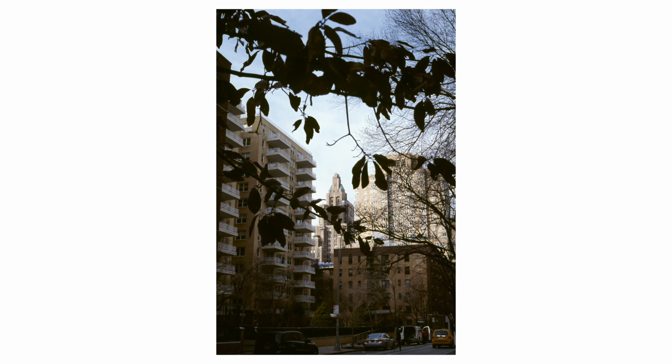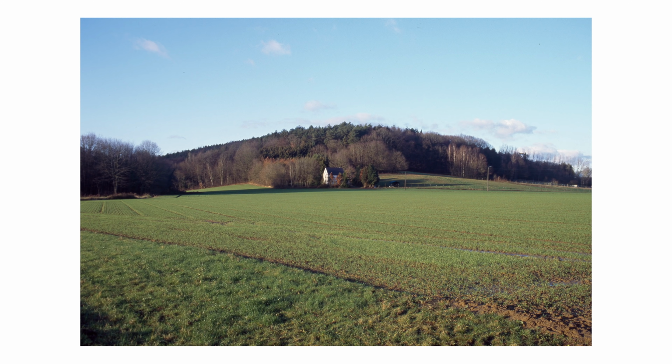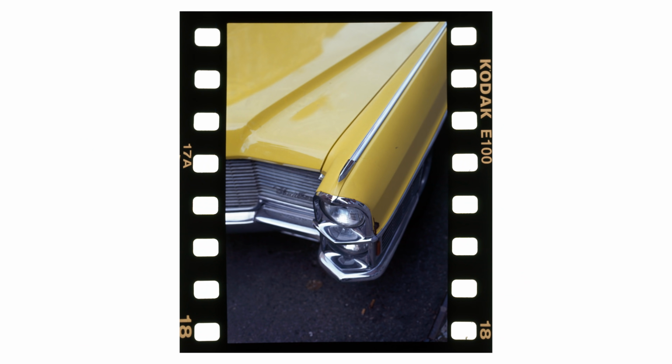The only thing right now is that it's kind of expensive. It goes for like $12, $13 per roll, but somehow slide film feels a little bit more special, and I tend to savor it a lot more than when I'm just shooting portrait or any other negative film.